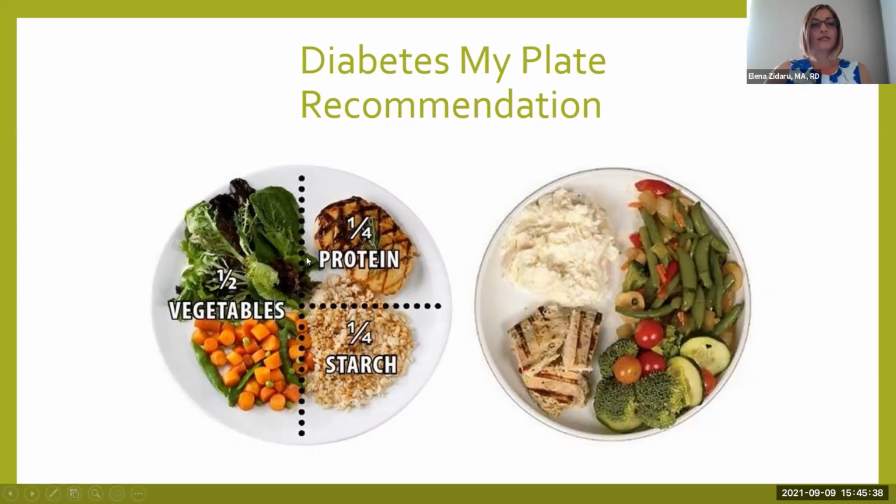I want to emphasize that half of the plate is non-starchy vegetables, which can be a combination of cooked and raw, so a salad and cooked vegetable together, only cooked, or only raw. Here, in the same example, some is cooked, some is raw. Then the other half of the plate is split between your high fiber carbohydrate, like this brown rice here, and a lean protein the size of a deck of cards. And you have some variations.